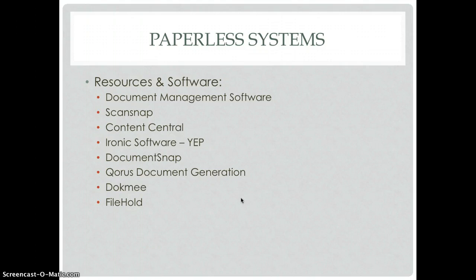All of these resources here do cost money. Some of them, such as Yep, are online and browser based, where you can set up an account and start filing then. Some of the others, such as the Chorus document generation, require software, have a training program, and have to be installed on your computers before you can start.